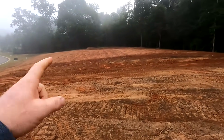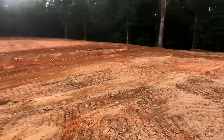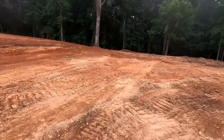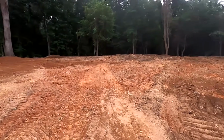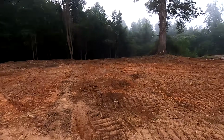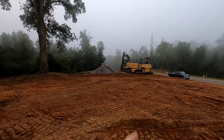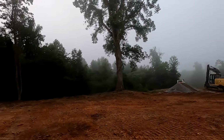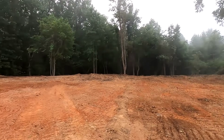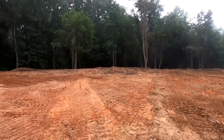We've got a little stockpile of topsoil up there in the back, but this one I'm going to go through and finish off, knock out these humps and stuff like that, and smooth it out. We ended up taking down that huge white oak that was right there where the dozer is. This one ended up staying, and this one right here ended up coming out.